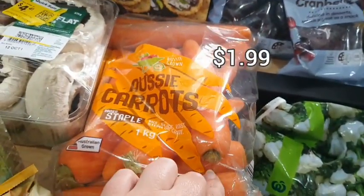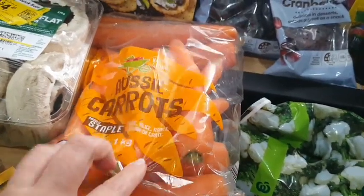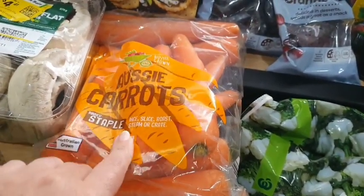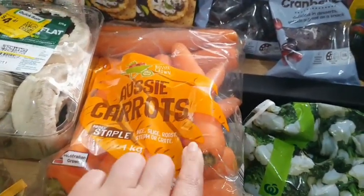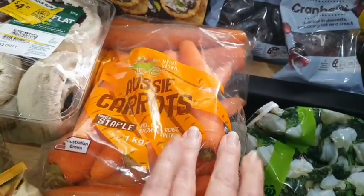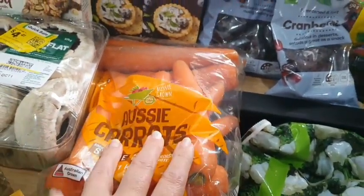Carrots, usually just have those on hand in the fridge. You know, it's just a staple. So they were $2 at Aldi. They were the best price, a little bit more expensive at Coles and Woolies, and we'll use those for snacks as well as for dinner and cooking.